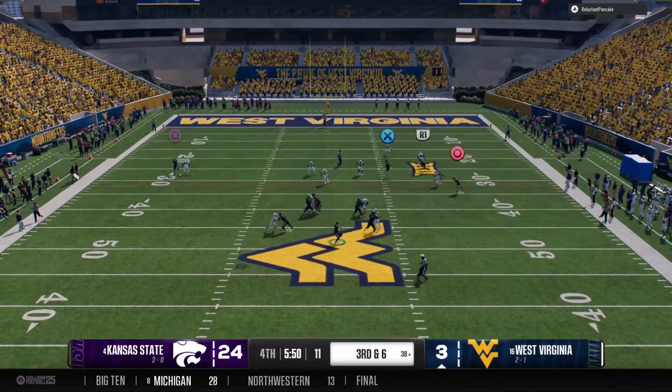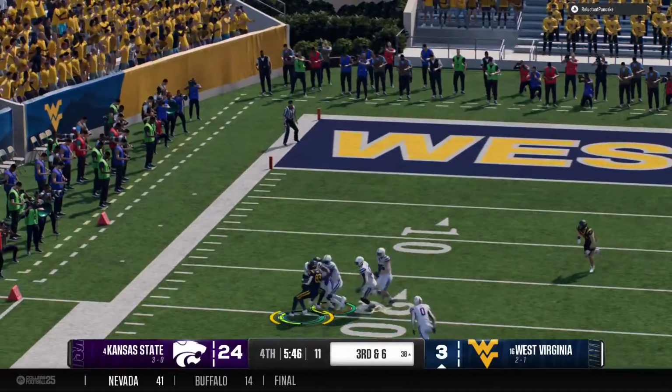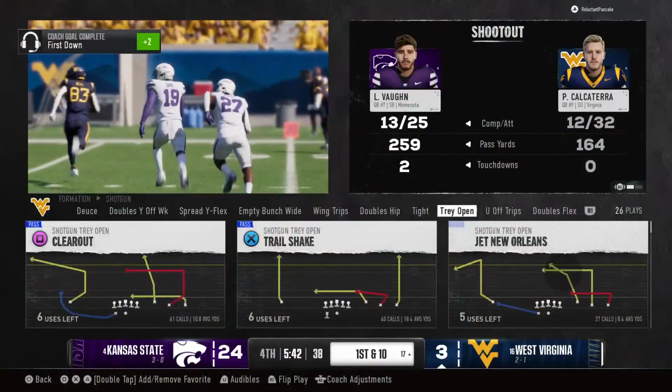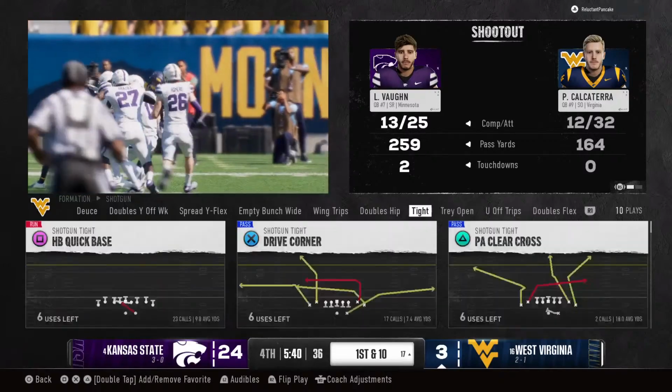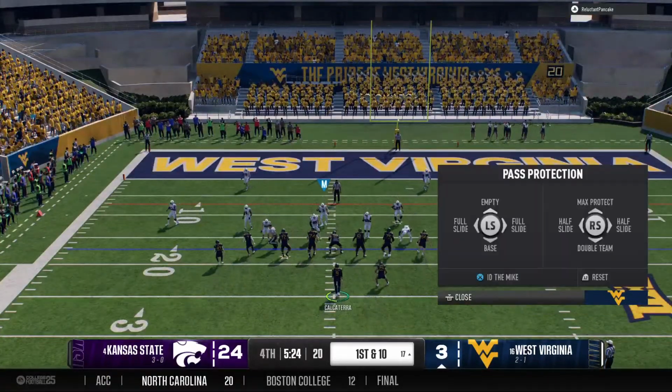And he'll drop back here on third down. Quick throw to his receiver. And he finds a wide-open receiver. They forgot about him downfield. They bring him down, but an explosive play by this offense. First down. Really good job here of converting by this West Virginia offense.